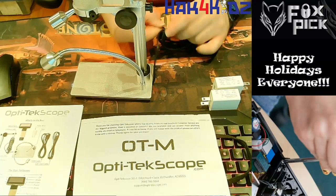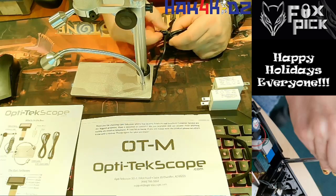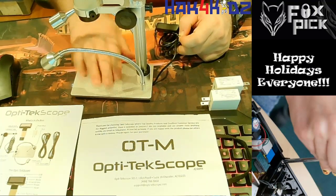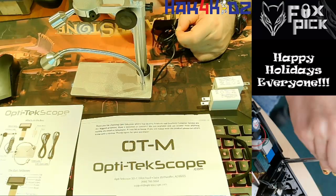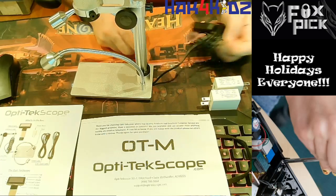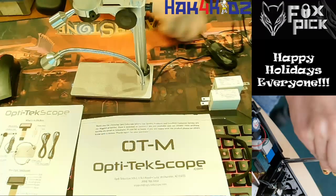Oh man, I'm so excited. This is so cool. Oh, okay. Two wall warts, because one is for the base, one is for the lens and the LCD display. Alright, this is going to be cool.